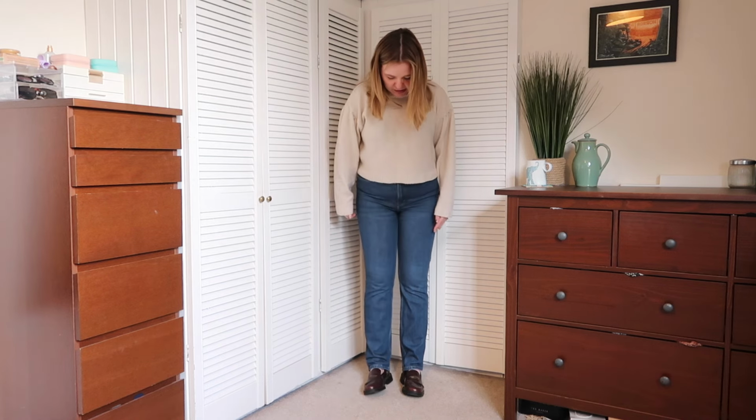I feel like a darker denim just goes really nicely with all the different autumnal tones. Denim is just a go-to, especially in the transitional seasons for me. And a dark denim, especially in autumn, is just my preference.